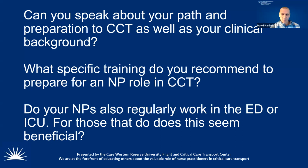So again, one of the things that anybody starting a program would need to think about is, are the NPs just going to fly? Are they going to do both? I think there's arguments for both. I think it even works if they don't practice in the ICU or ED. They may be a little less procedurally experienced, but they're still smart, and I think they can still get the job done. And they do practice at a higher level than the standard of care, in my view.